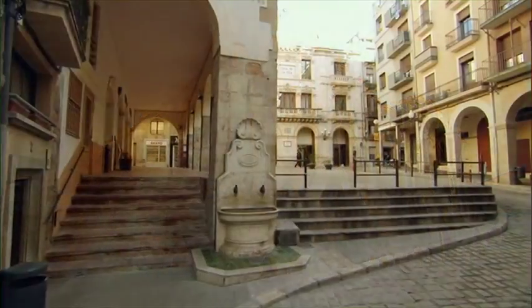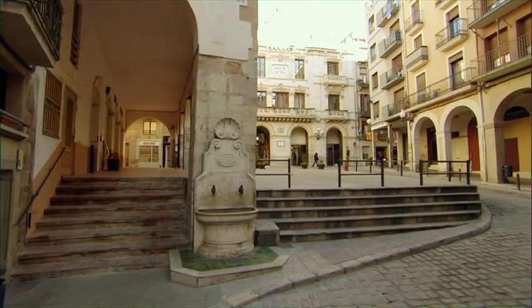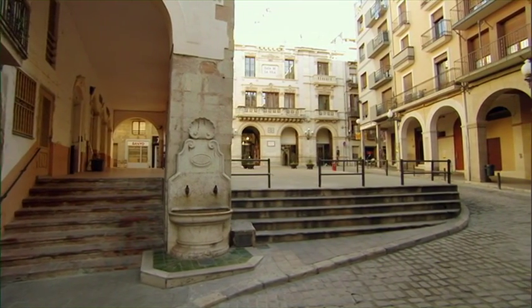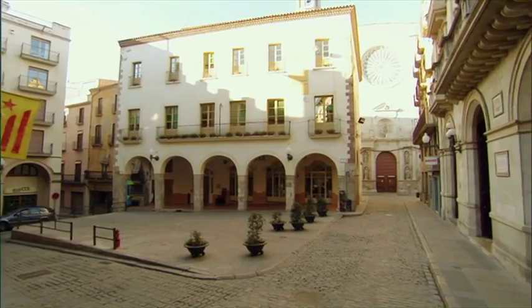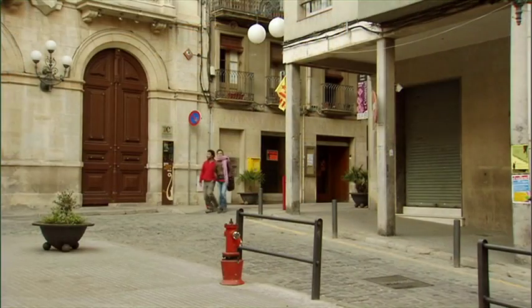Another reason for a place being seen as important is when it becomes emblematic for local people. One example is the Plaça del Blat, one of the main market squares of Valls, which maintained its original use until a few years ago.